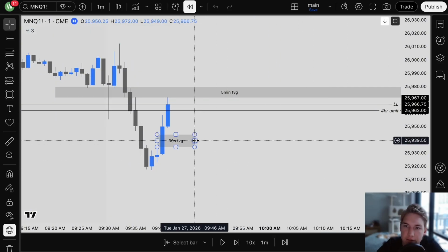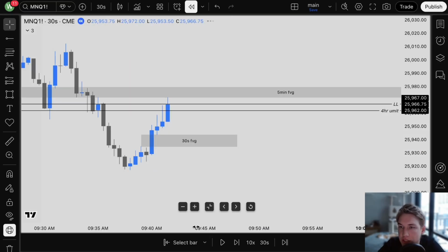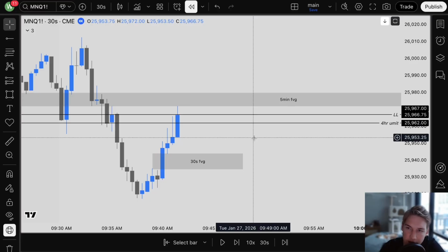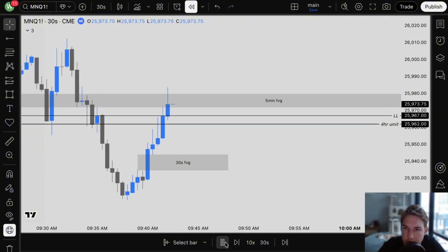I'm saying, okay, if we inverse this 30-second to the downside, I'm going to go short. If we inverse this 5-minute fair value gap to the upside, I'm going to go long. So I don't care which way the market goes. I'm going to make money today probably, right? So let's play this out.